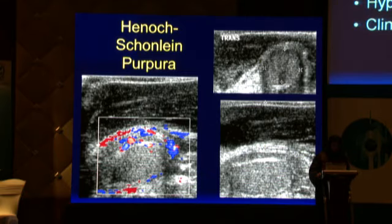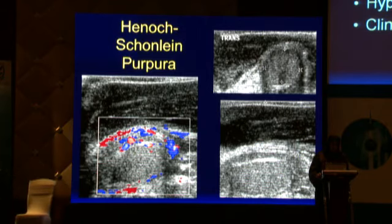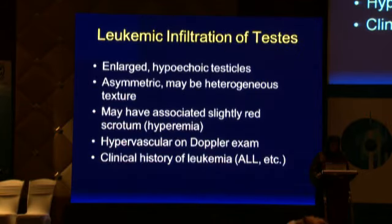Leukemic infiltration of the testes, what does that look like? Again, this is an important diagnosis to be able to make because in children who have had a previous history of leukemia and been treated or shielded, or are worried about recurrence, this is a diagnosis that's also fairly classic in appearance.